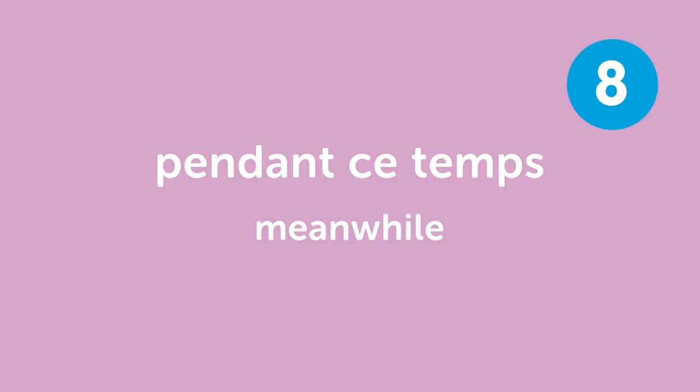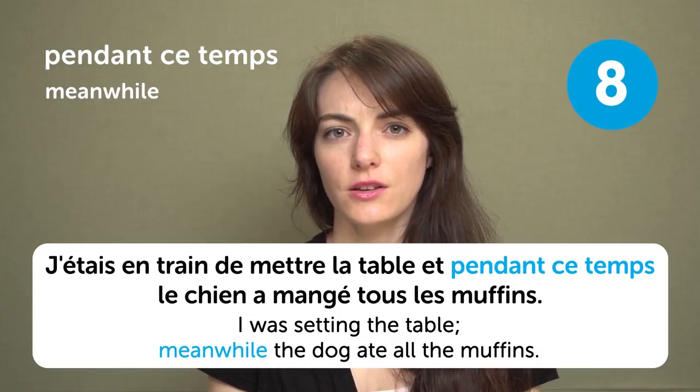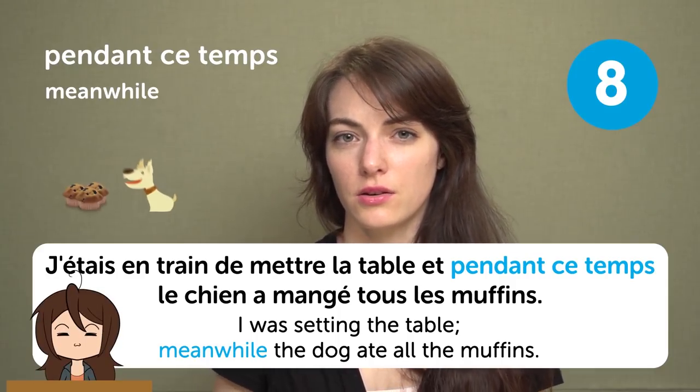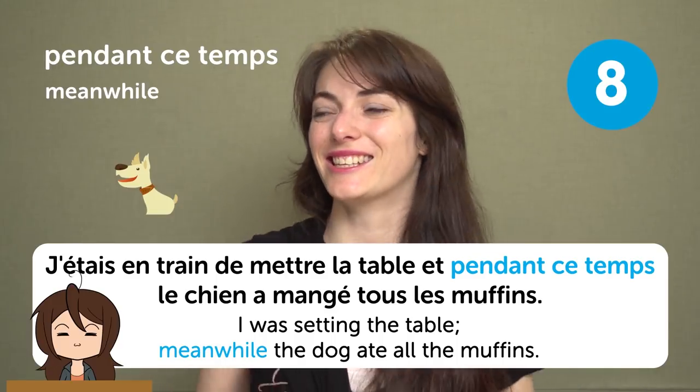Pendant ce temps. Meanwhile. J'étais en train de mettre la table et pendant ce temps, le chien a mangé tous les muffins. I was setting the table. Meanwhile, the dog had all the muffins. My doggy. Something tasty, I ate that.